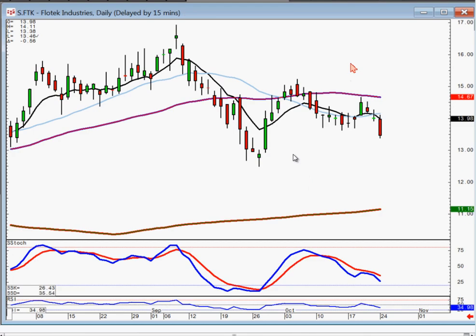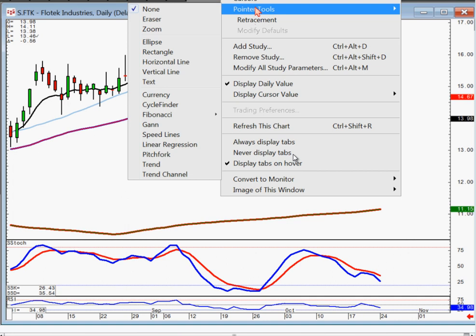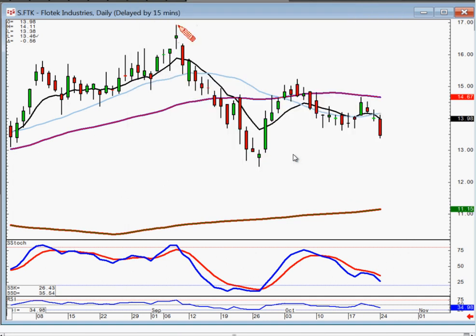FTK came up, failed at the 50. Now, is that really that crucial? Well, number one, it's telling you that it's failed at the 50. Number two, you can pretty much, where is it, trend? Draw a line right down through, kind of through the tops. It's telling you that they failed up here. They're still heading down. Where's the next likely target? They could be bringing you back down to the 200-day moving average.